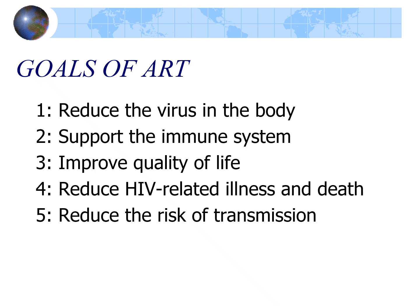Goal number 4. Reduce HIV-related illness and death. ART stops HIV from progressing and turns the tide on the disease. No more frequent hospital visits, fewer chances of dying from AIDS.